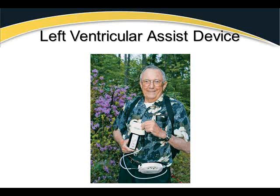What this device does is it goes right through his chest or abdomen wall, and it pumps blood through his body through a screw pump device. So in reality, if we were able to get a pulse on this gentleman, he does not have a pulse, he does not have a blood pressure, but if we were able to get a pulse on him, he would have a pulse several hundred times per minute.